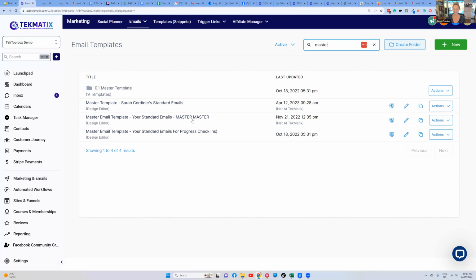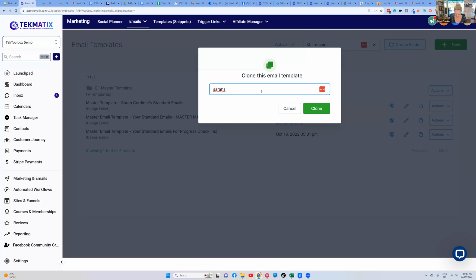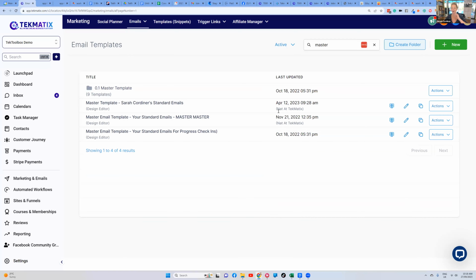Make sure you have edited your master template so that it's in your branding and colors. And every time you create an email, every time, go to your master template and press clone, because you want to use your template every time. You won't have to keep rebuilding that template. You just customize it once. And from there on in, I'm going to call this Sarah's, I'm going to make this all about Jamie. I'm going to call this, you gotta see Jamie's course. Or of course, you might put a post like, you totally gotta try Techmatics.